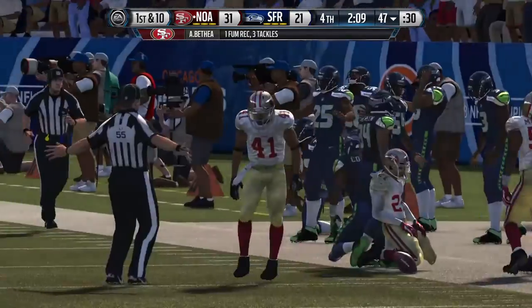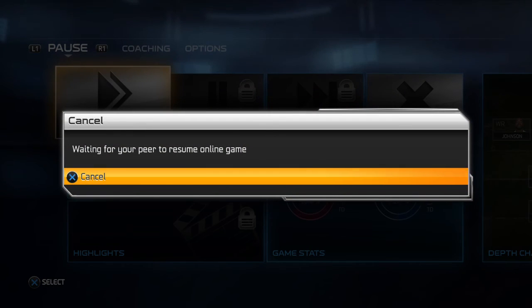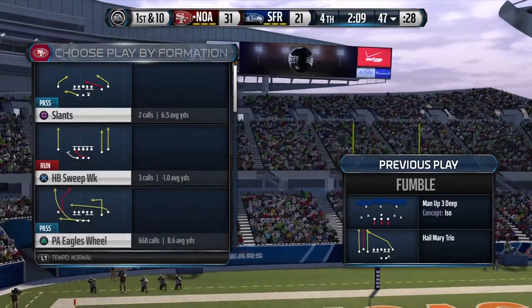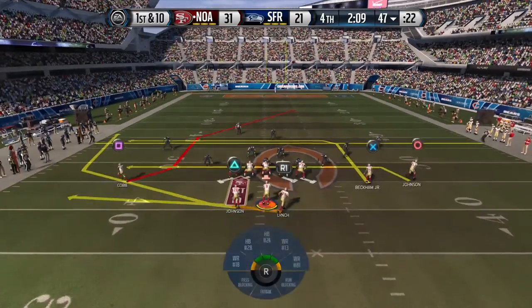Well, that time the offense fumbles the football, but the defense hit them so hard. There's no chance of hanging on. Hits the ground and the defense recovers. The 49ers bring their offense back onto the field for their next drive.